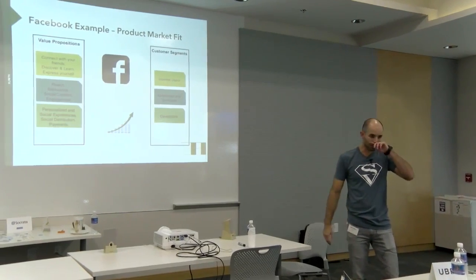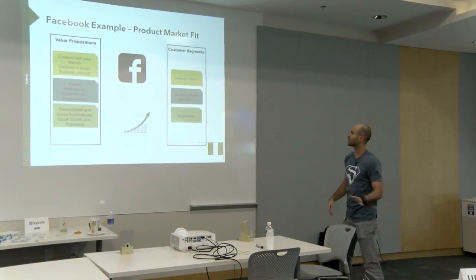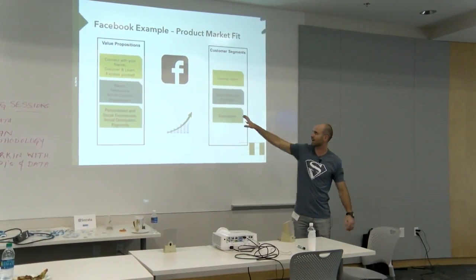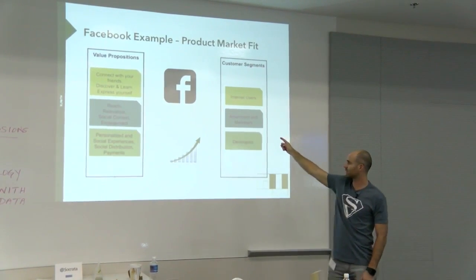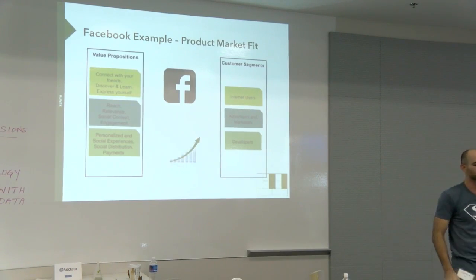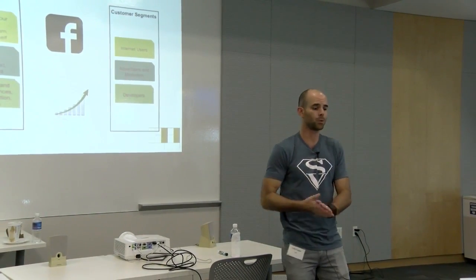Okay, Facebook example, back to that product market fit phase. I'll just read this for the audience and for those on the web. Your value propositions, going back to that, were connecting with your friends, discover, learn, and express. That matches your customer segments. This is how they all relate. So when a marketer says, this is exactly what I need, if you can give me more granular data to put the best ads together to communicate my business to these people in the most segmented market possible, that's hugely valuable for me. So that's where these things match.